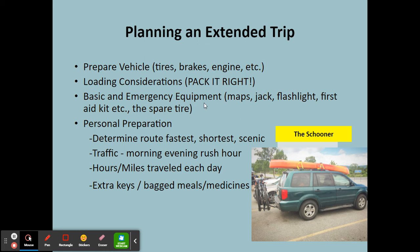And I can tell you the colder the weather, the more important stuff is, okay? Basic and emergency equipment: maps, jack, flashlight. You need to know where your jack is for your car. You need to know where your spare tire is. You should have a first aid kit and know where it is. You should also have a flashlight just in case the battery runs out on your phone. Besides, you really want a flashlight that's stronger than your phone's light, okay?